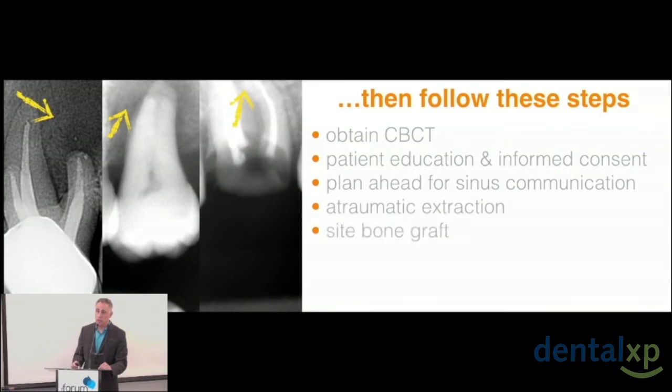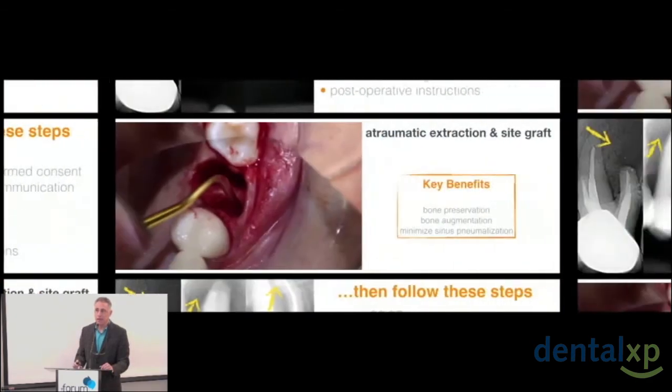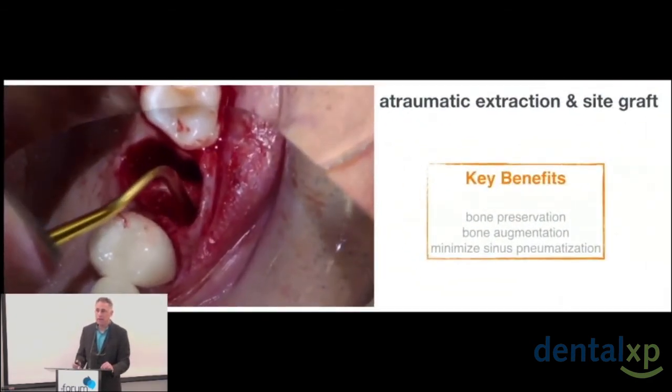And also it'll allow us the ability to perhaps use a more atraumatic extraction technique, knowing that the periapical aspect is very close to the sinus. We can also plan for the site bone grafting, soft tissue management, and also making sure that we give the proper postoperative instructions. So having the proper diagnostics will allow us to really do all this ahead of time and be able to have a much more accurate plan in place.